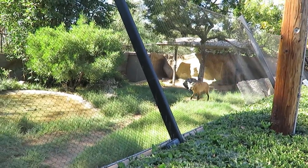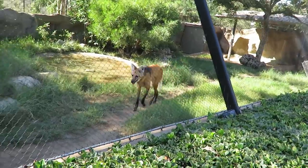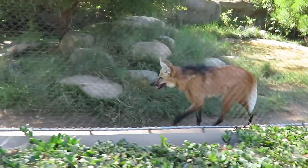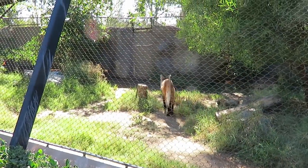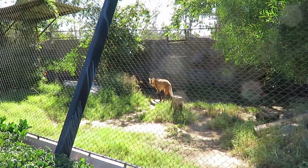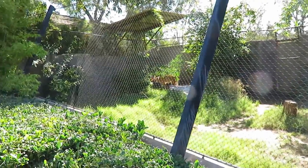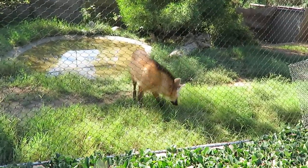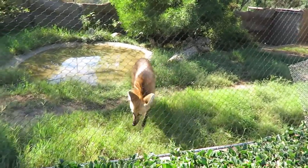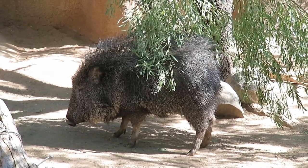So these guys aren't wolves. They're not foxes. They're not dogs. They're Canid, which is often referred to as a fox on stilts. As you can see, they kind of look like a fox with really long legs, so it's kind of fitting. This guy is having a bad hair day.